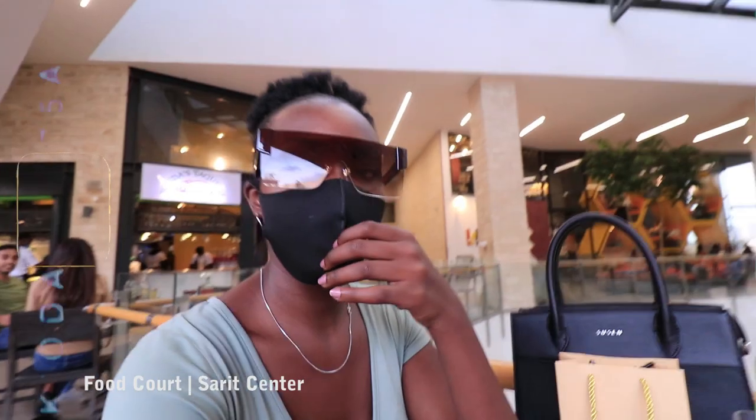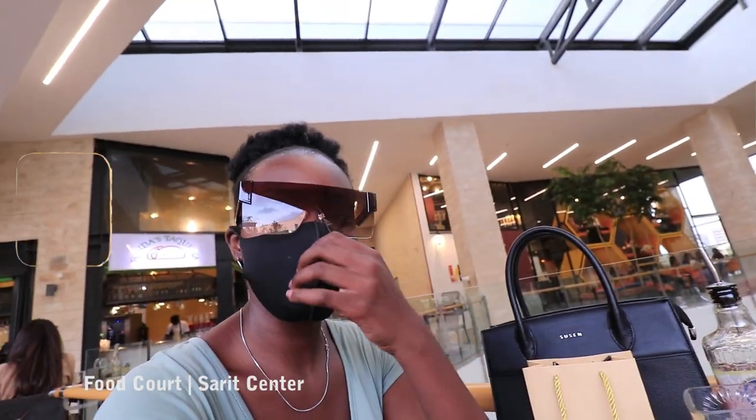If I can remove the camera in the shop, I will. If I can't, this is it. Till we go to the car. We are still in Sarit Center. I bought this shade. Oh my god, look, don't I look bougie? You know. We are in another restaurant.